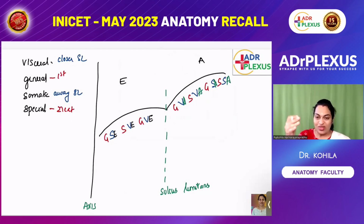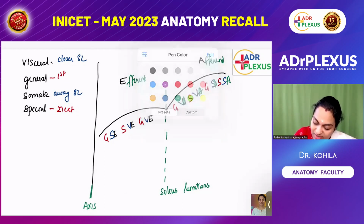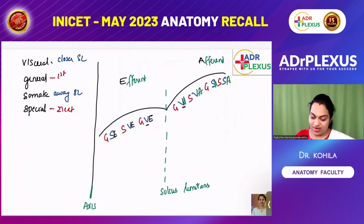Did you get that? So this black line is the axis. Then I've divided it into an efferent column and afferent column. What do you have as the demarcation between the efferent and afferent? The sulcus limitans. Now, did you get that concept? The visceral columns are closer, and the somatic columns are farther away. Then you have general and special. General will be closer to the sulcus limitans, special will be away. General, special, general, special. Give a minute, think about it, recall it, write it and see. You'll be able to remember it well.